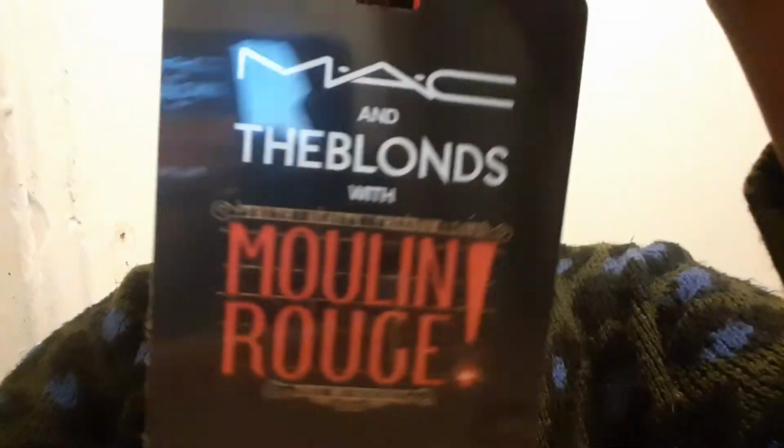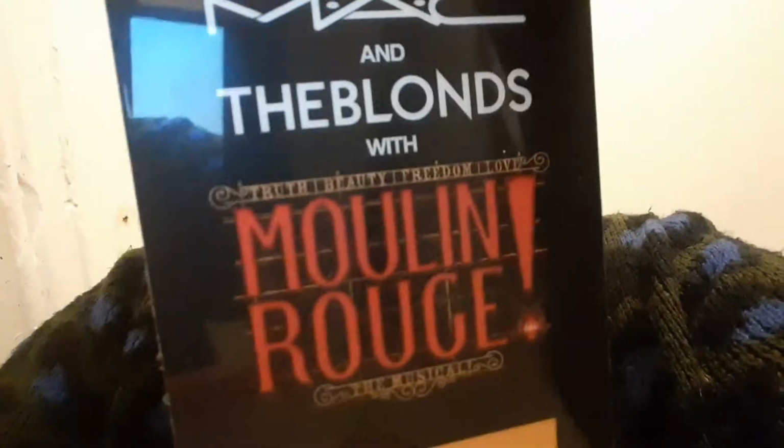This is not an ipsy glam bag plus, this is an ipsy glam bag. I am so sorry right now. My eyes are a little glossy because I'm kind of lit right now. I literally just came back from the MAC Moulin Rouge event, and your girl had a little bit too much to drink, but it's okay. I digress. We're gonna get back into this video.